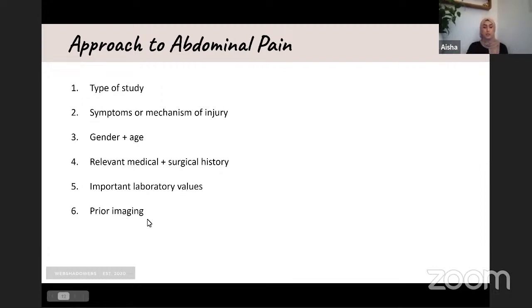And then prior imaging. So comparing a new study to prior imaging is very, very important because it allows us to see what's new, or if we see something that doesn't look right, if it was on the prior imaging, we know that this is something that's likely to be chronic and not something that's acute. So prior imaging is also very important as well.